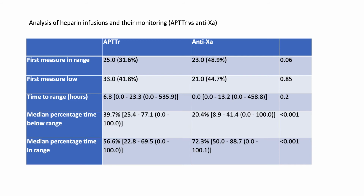Most staggeringly, 72% of the time our patients with 10A monitoring are therapeutically anticoagulated in the range we want to achieve. That's absolutely phenomenal and is really testament to their care and precision in delivery of their care that the nurses at the bedside deliver. No one's ever published any number that high in a coagulation series before.